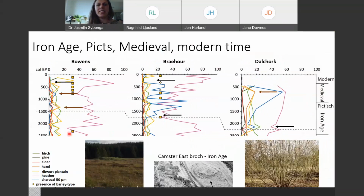The agriculture is intensifying. There are some more events of coppicing. So the hazel here again, it's increasing when charcoal is also increasing. And here the alder is increasing. So maybe there was not much woodland present at this time to begin with, but the remaining trees, they probably didn't just chop them down. They tried to get as much wood as possible to use in their lives.